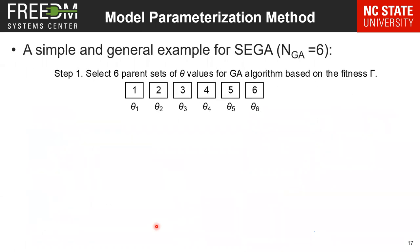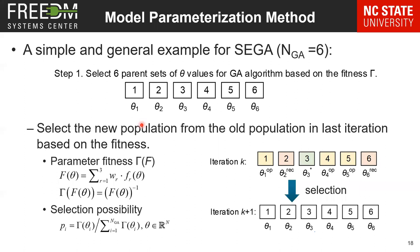And here I will show you a step-by-step example for our algorithm. In the very beginning, we define the size of the population as 6. That means for the genetic algorithm, there are six different parameter sets for the battery model. Step one means we need to generate a new population from the old population. We first define the fitness function for each parameter set. Because we have the original objective function, we define the fitness function as the reverse of the objective function. So for example, if a parameter set has a very good matching performance, the objective function could be a very small number, so the associated fitness function could be a larger number.